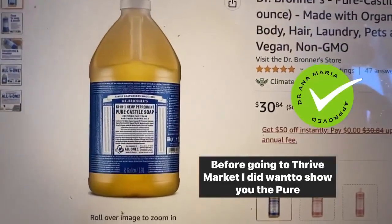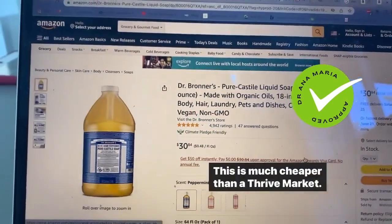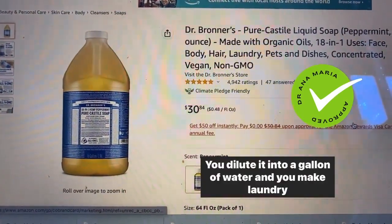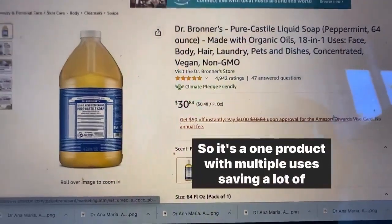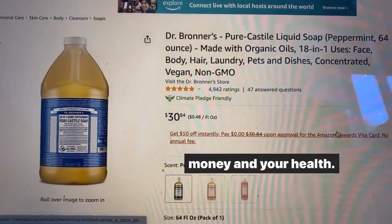Before going to Thrive Market, I did want to show you the Pure Castile soap. I could not find it at Walmart. This is much cheaper than at Thrive Market, and this is a soap that you use. You dilute it into a gallon of water and you make laundry detergent. You could use it to make dishwashing detergent. You can wash your children, your hair, your pets. So it's one product with multiple uses, saving a lot of money and your health.